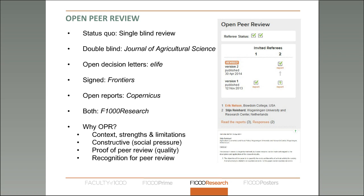Actually, the Copernicus journals do quite an interesting way of peer reviewing, where they put an unreviewed paper out there for everybody to see, and then you can see the peer review process sort of happen in real time, which is what we do to a certain degree as well. I'll cover that in more detail in a second. But we do both. If you come to find an article on our website, you will always be able to see the reviewers' names as well as their reports. The example of that is on the right-hand side.